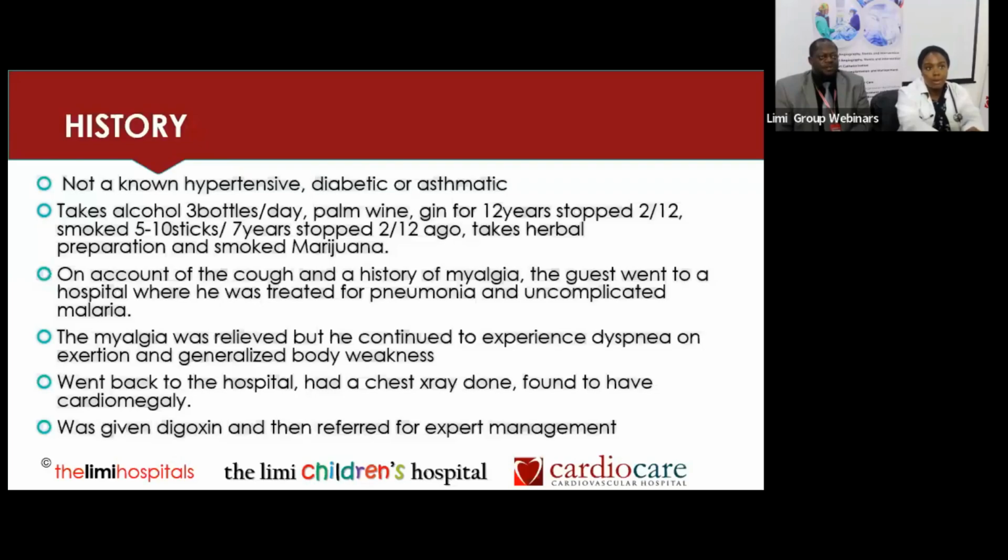So on account of the cough and a history of body weakness, he went to the hospital and he was treated for pneumonia and malaria. The weakness was relieved, but he continued to feel that dyspnea on exertion and generalized body weakness a bit. So he went back to the hospital and they requested a chest x-ray, and the chest x-ray showed cardiomegaly. So he was given digoxin and then referred to us for expert management.